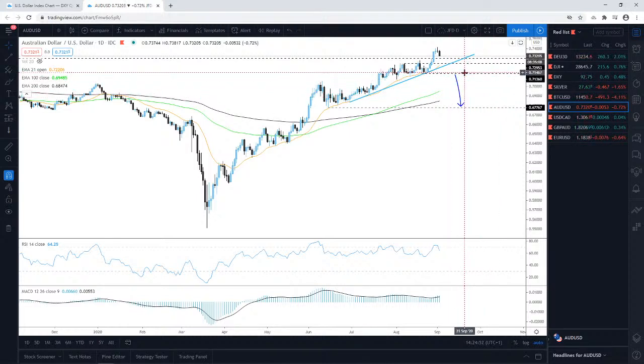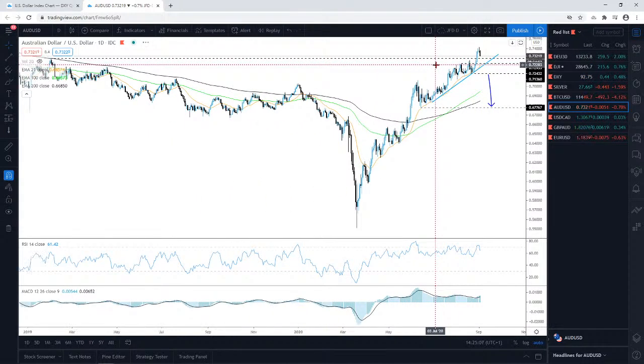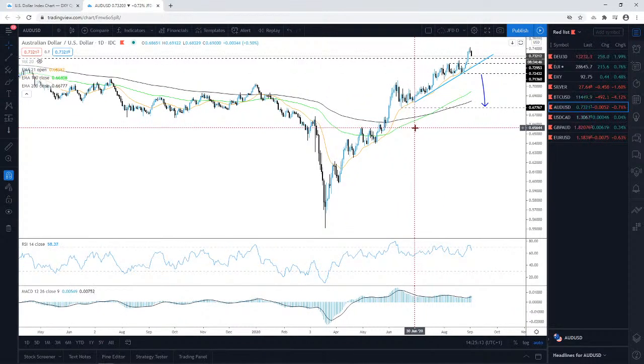But if that fails to provide support, this is where it could turn out to be a little bit more ugly for the buyers, as more sellers could be joining in here. So that's why, guys, for now at this point in time, the pair is drifting lower. However, we could class that as a temporary correction as long as it continues to trade above this upside support line taken from the low of the 30th of June.